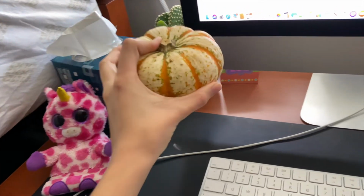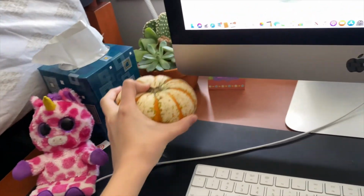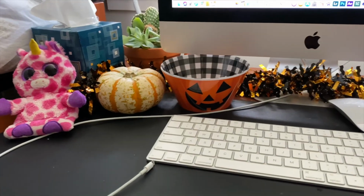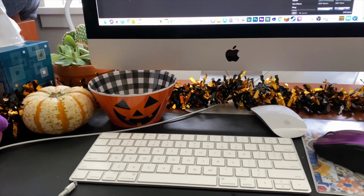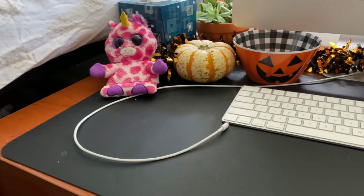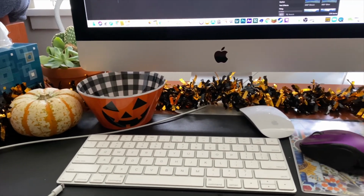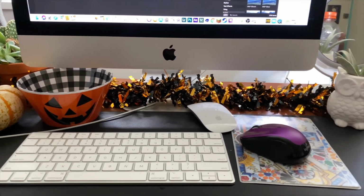On my desk I put a pumpkin. I put a little plant with my owl planter. Obviously, it's not Halloween without candy corn, unless you don't like candy corn. None of my roommates love candy corn, so I took the little bowl and I put some candy corn in it. We also originally had bought some candy, and I put the bowl on the table, and we just ate candy out of it. And then I just have my little wreath or something that I just laid out on the desk.